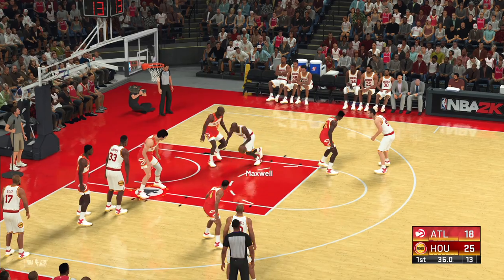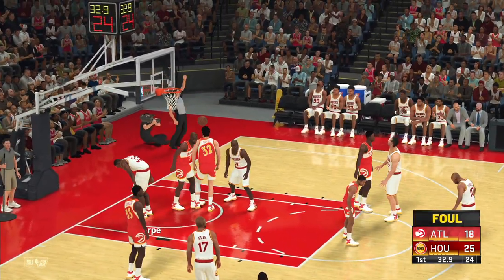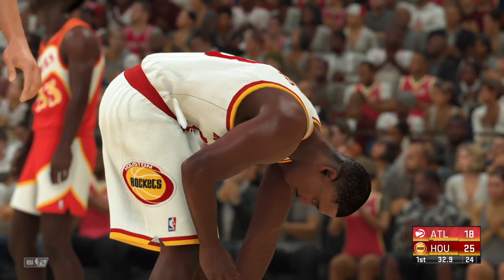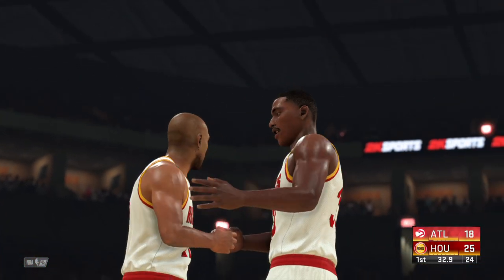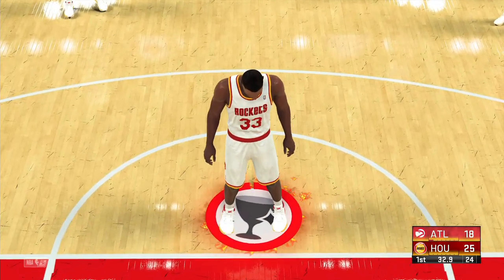There's 37 seconds left in the first. Tipped. They get it back. Hawks foul. Antoine Carr. That's his first personal foul. Second team foul. At the line for your Rockets, Otis Thorpe. At the line for two.